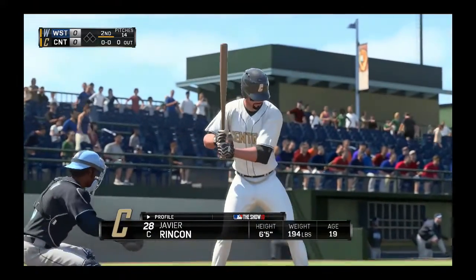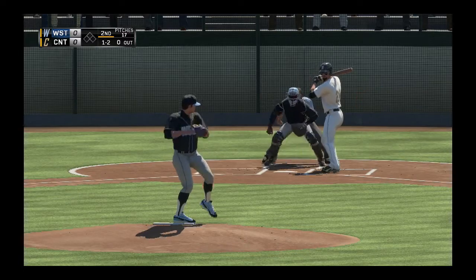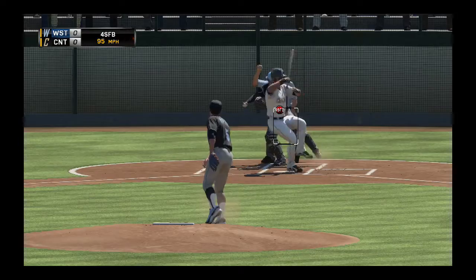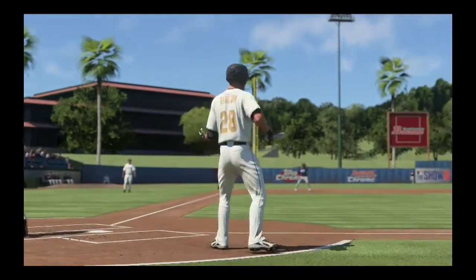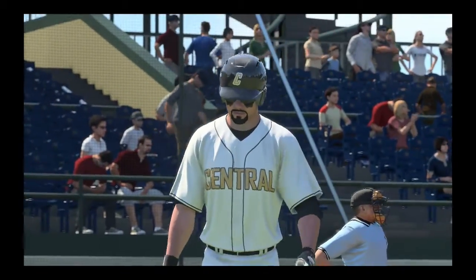Javier Rincon strides into the box now to lead off the home half. Kind of a late decision to swing there. Even if he hits that thing, that might just be a routine fly to right. Now a swing and a miss as he picks up another one. Make it 4 strikeouts already, and there's your first out.